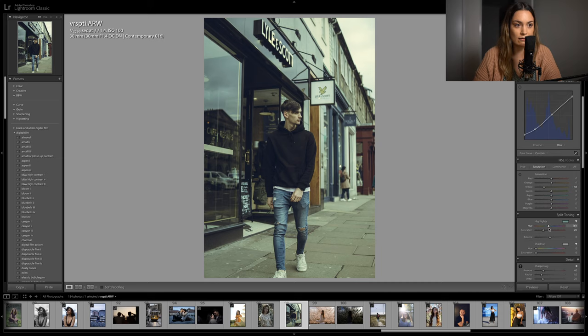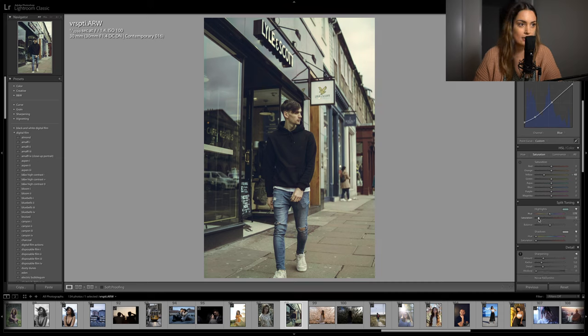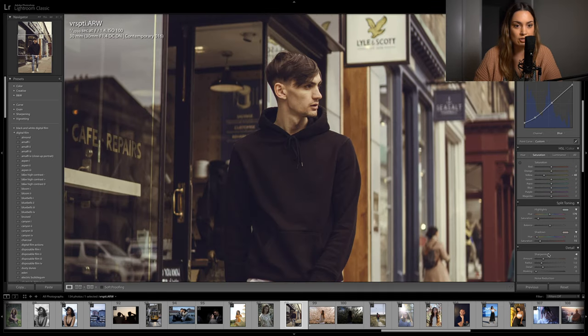Okay, I'm going to go for a really cyan kind of highlights for this one, and then an orange shadows. I know the picture is looking like a hot mess, but it's going to come together, I promise. And then I think we might also need to sharpen a little bit too.